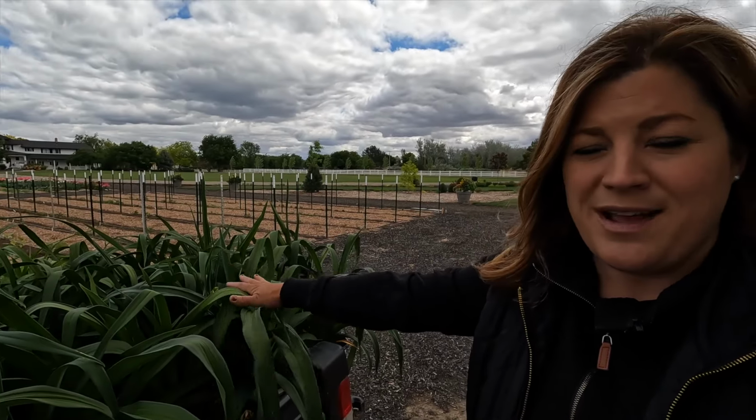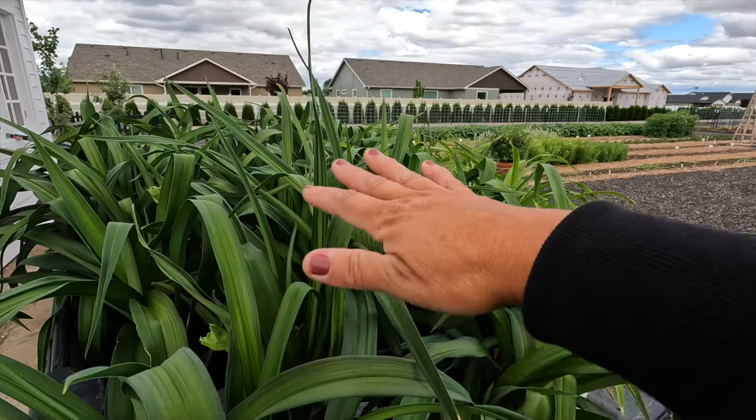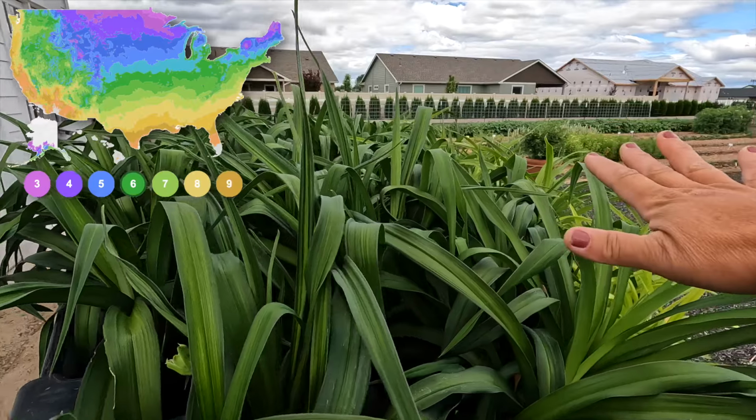They also tolerate different pH. So our high pH, they handle that really well. Lower pH, they can do that too. Now they do perform the best in full sun. So if you can give them 6 to 8 hours plus of sun, they will do the best. But they can also do part shade situations. They may not bloom quite as much, but you'll still get the beautiful look of the plant and some color. Now all of these varieties, I'm not sure if I already said this, are zone 3 through 9.